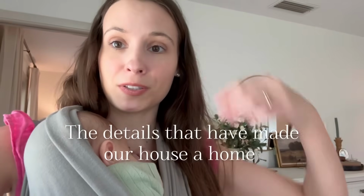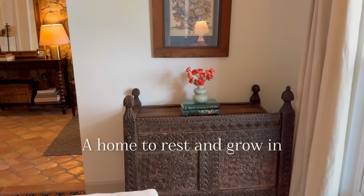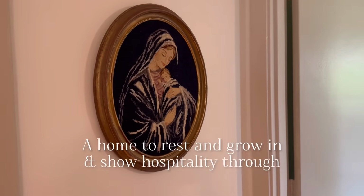I don't want my house to look like a shrine, but I want it to have special touches of our faith.